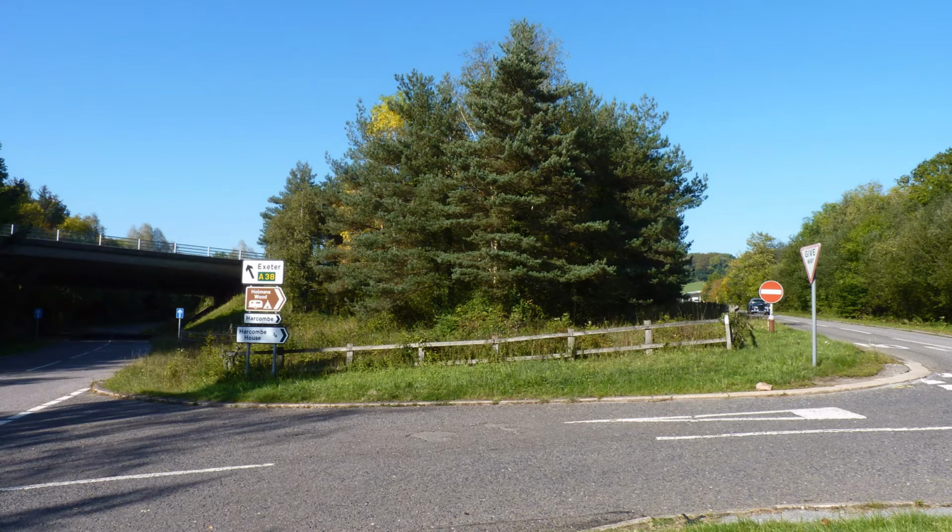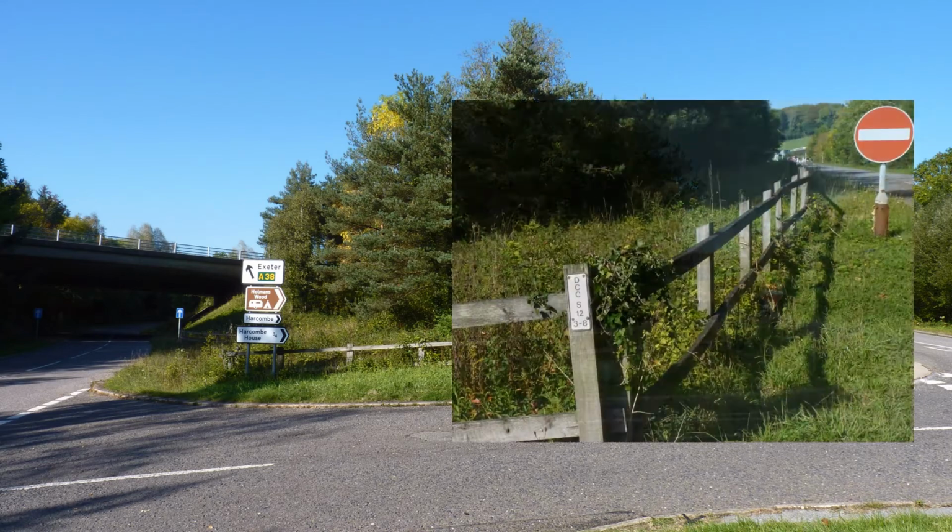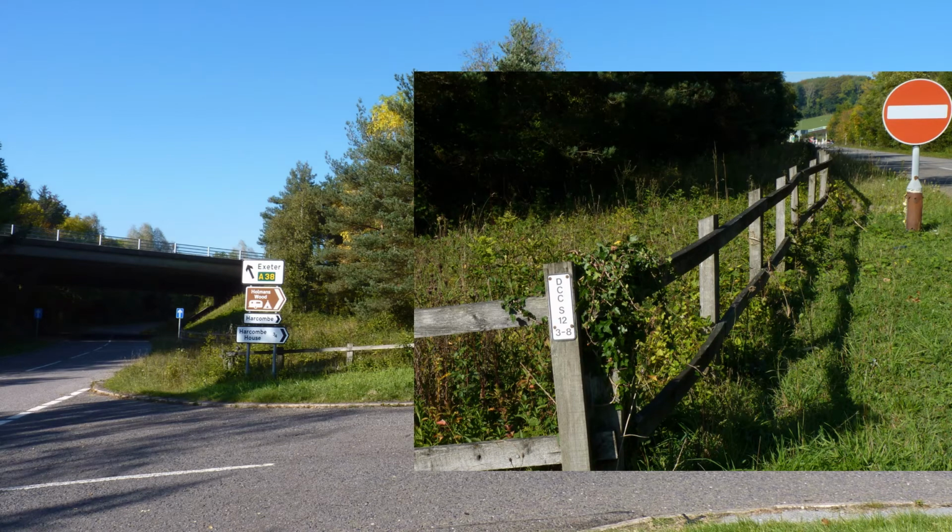So this is the Harkham Split road junction with the A38. This is what's known as a Devon County Council special verge. There's the sign on the fence that indicates the months. That's March to August, when there should be no cutting along the verges here. And this is particularly in view of the orchid population here.